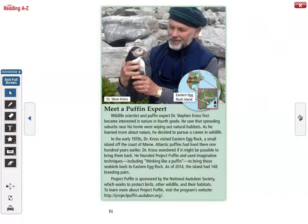In the early 1970s, Dr. Kress visited Eastern Egg Rock, a small island off the coast of Maine. Atlantic puffins had lived there 100 years earlier. Dr. Kress wondered if it might be possible to bring them back. He founded Project Puffin and used imaginative techniques, including thinking like a puffin, to bring these seabirds back to Eastern Egg Rock. As of 2014, the island had 148 breeding pairs.